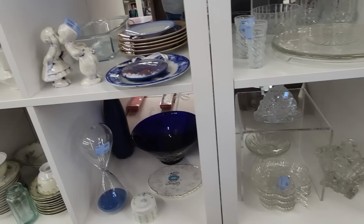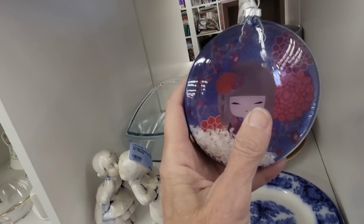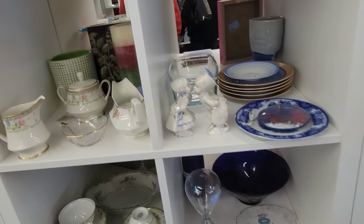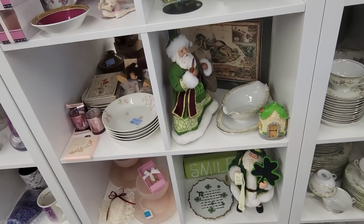This is that Kimmy doll. I don't know much about Kimmy doll. This is like a little Kimmy ornament. I guess it's kind of a trendy thing. I just don't know enough about it to deal with it personally, but I do know it's like a thing that's happening. We got some green Santas.